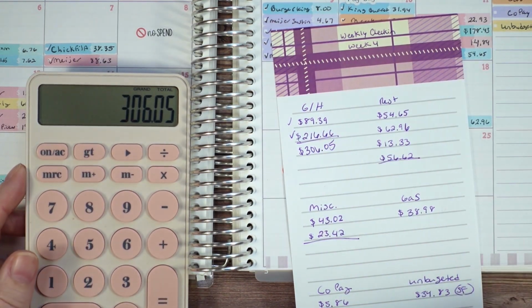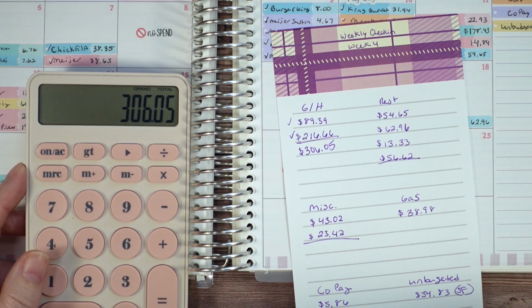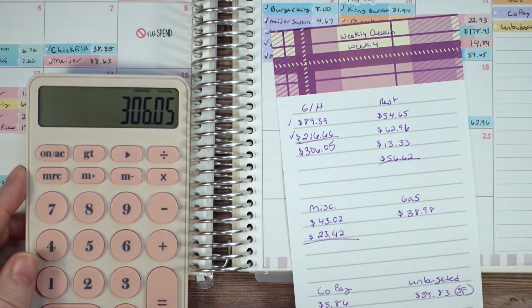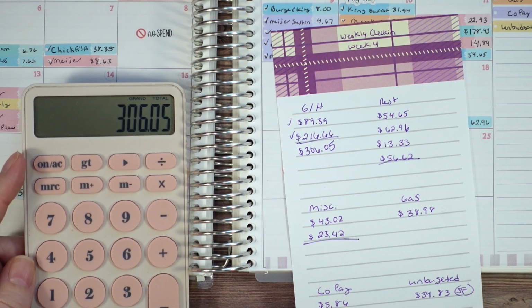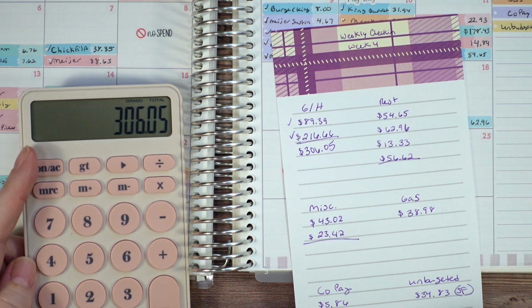$306.05. I've added different lights to my setup here, so I'm adjusting how I move things around so it doesn't reflect too much. So I do apologize if there is quite a bit of reflection.